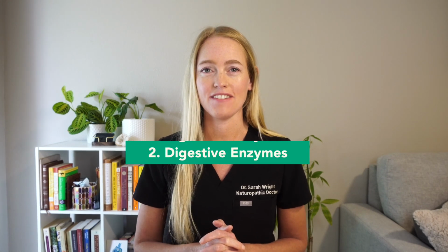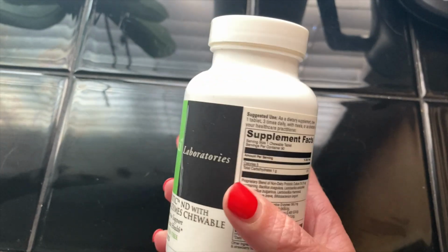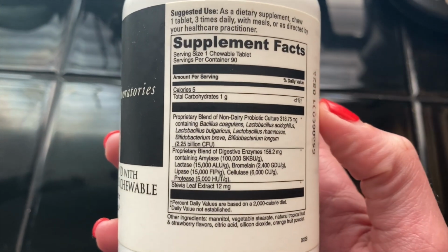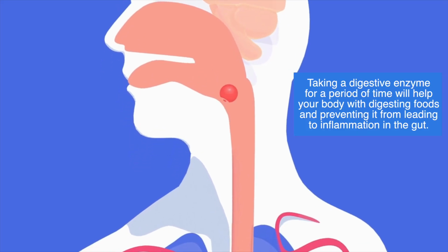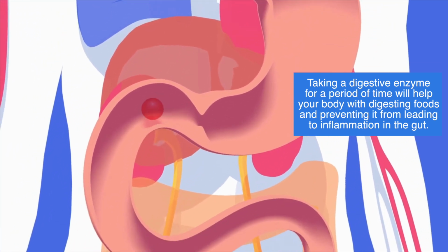The second supplement is digestive enzymes. Digestive enzymes usually come in the form of amylase, protease, and lipase to help effectively digest carbs, proteins, and fat. When you're not digesting your food properly, this is going to allow bigger particles and molecules to pass through your gut lining, and that can cause food sensitivities for one, and then it can also cause a lot of inflammation and contribute to the GI symptoms and other non-GI symptoms as well. Taking a digestive enzyme for a period of time will help your body with digesting foods and preventing it from leading to inflammation.